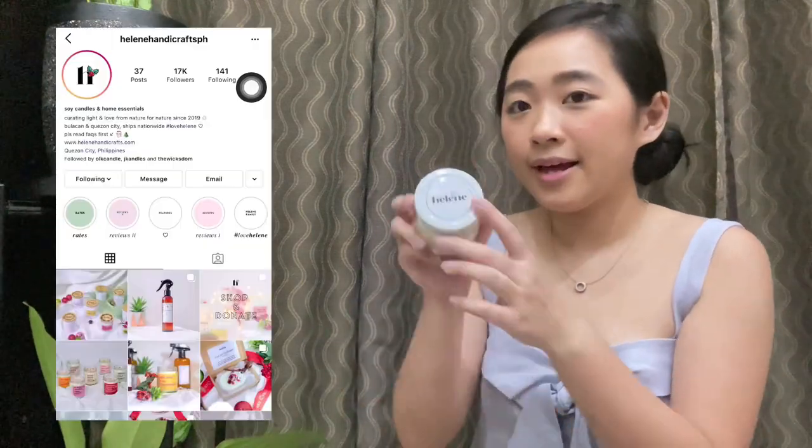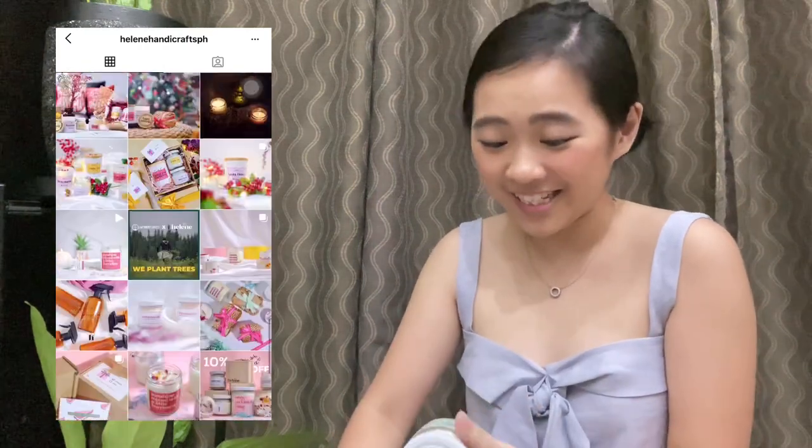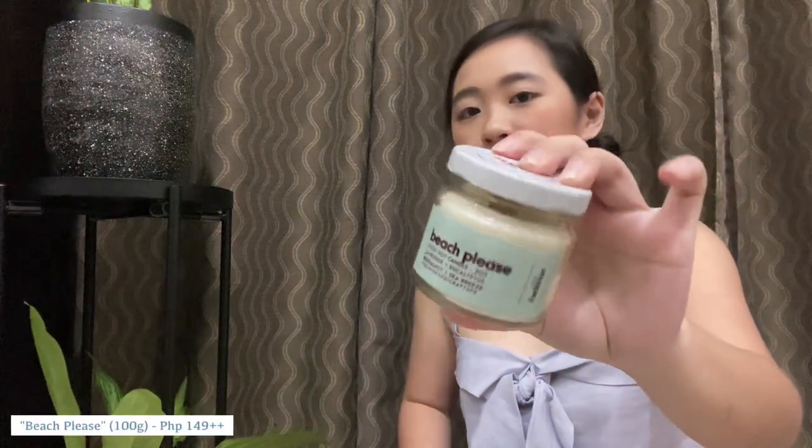Next naman, I got from Hellu Handicrafts. So I got 6. Okay, and then medyo matagal siya kasi most of them were customized. So, ayan, 4 of them were customized. So let's start with this one. This one says Beach Place. So pinakustomize ko lang yung mga labels niya. But this one has lavender, eucalyptus, bergamot, and sea breeze.